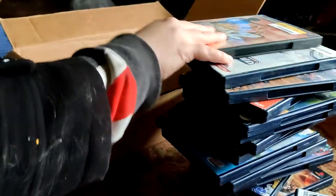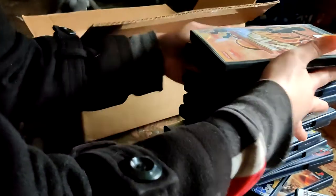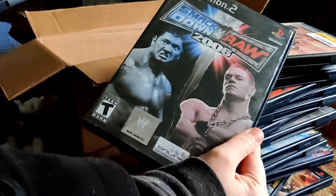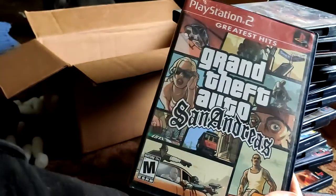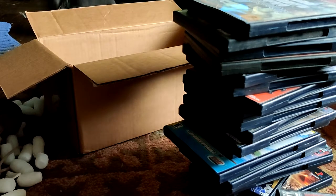So, I actually really like the DDR games. I grew up with them. Uh-oh, pile's gonna fall. Do not have this one. Do not have that one. I do have this one. I do not have this one. I think. Might. I don't.